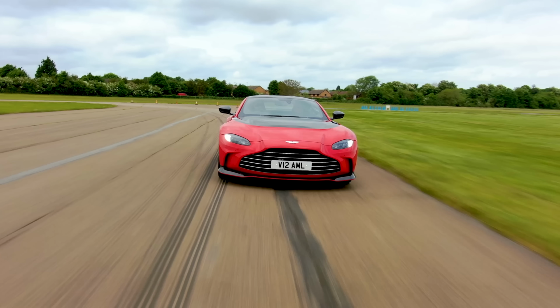platform. So in a minute, we're going to take it for a drive and share with you exactly how this monstrous, near 700 brake horsepower, twin turbocharged V12 engine sounds and feels. But before we do, it would only be right to give you a top-line overview of all of the tweaks and changes that make this thing so expensive and so special.